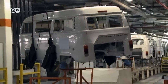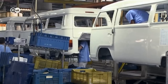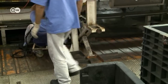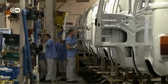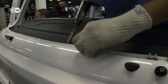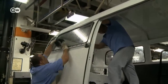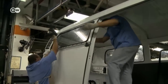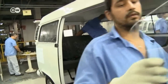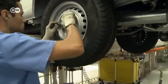At first, VWs had to be imported to Brazil, but in 1957, a plant in Anchieta began building the T2's predecessor, the T1. Demand grew rapidly from just 370 sold in the first year to over 41,000 4 years later. Production of the T2 began in 1975, signaling the start of a success story that lasted for almost 4 decades. Without changing the van's basic character, VW constantly optimized the vehicle.